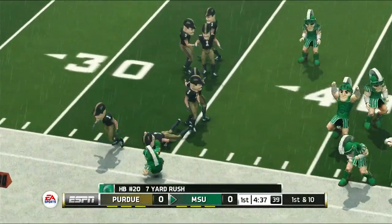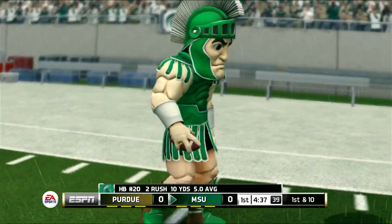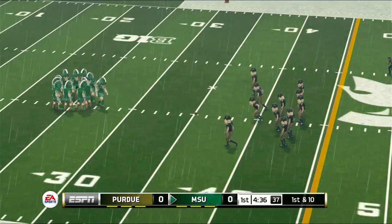Good outside run there. Pretty good gain on the play by the halfback. Well, that's a strong run. It makes a statement when you can run the ball like that.